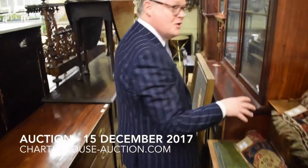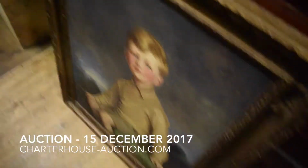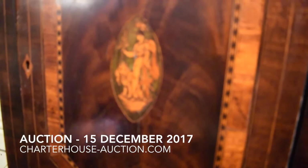Up through, they're getting worse. I think it's a Christmas special, isn't it? Up through here, a lot of clocks. This is lovely, needing a lot of work. Lovely long case clock here. And I love this portrait of Britannia. She's repeated through it. If you're looking for a restoration project, this is a bit of a thumper, isn't it?